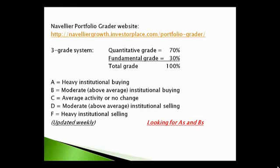Now, I personally like a C-rated stock because that would be like my Pepsi. Pepsi doesn't move a lot. It does grow a little bit, but I can rest assured that it's not going to be exceptionally volatile, so I can sell covered calls on my stocks, and I can trust the dividend's going to be there. So I kind of like C stocks.